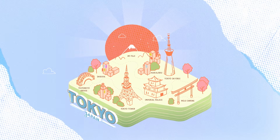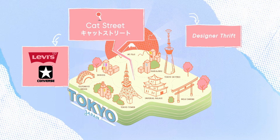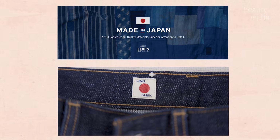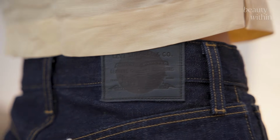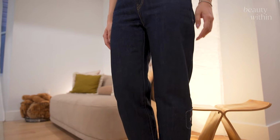Let's start with Cat Street. So Cat Street is literally just one street and it's full of all the brands that you would typically probably know of, but what they have there is a Levi's store, and Japanese denim is known to be the highest quality of denim. They just do it right. So at the Levi's store, Thomas and I always pick up a denim item, whether it's a jacket or a pair of jeans, and you'll see that they have the Japan denim here, which means it's exclusive to the Levi's in Japan, and the specific material they use is Japanese denim, and it just lasts longer, it hugs the body, it's soft, it looks better with time.